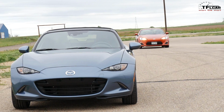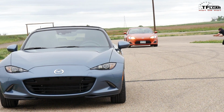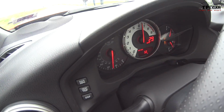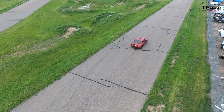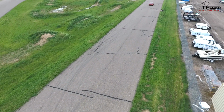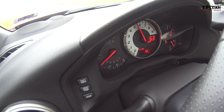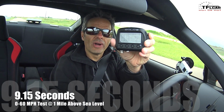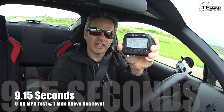Okay, 0 to 60 in the Scion FRS, and let's see how she does. Remember, we're at a mile above sea level, 9.15 seconds to 60 in the FRS.